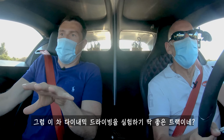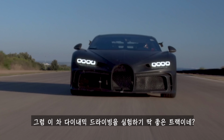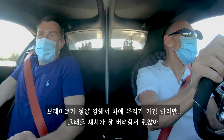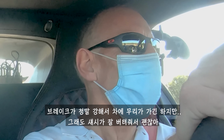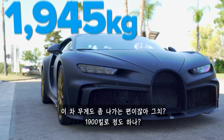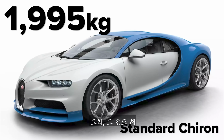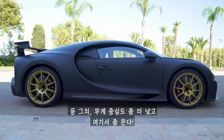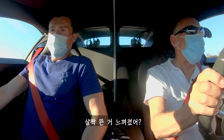So this is a really good place to test this car's dynamic ability. Yes, it is. And blimey, the brakes. It's punishing for the car, but the chassis holds up so well. And this is a heavy car, let's not mess around. How heavy is it, like 1900 kilos? It's probably around 1900 kilos, yeah. But this one's slightly lighter, isn't it, than the normal Chiron? Yes, it is. Centre of gravity's low. It's going to take off here. Whoa! So you've got air underneath you.